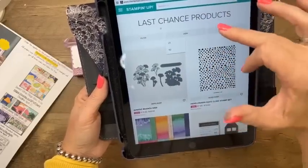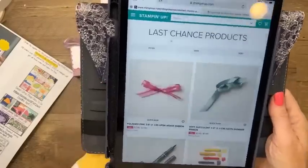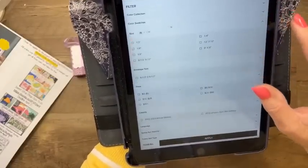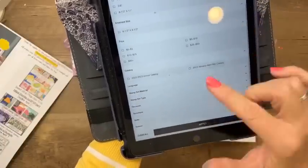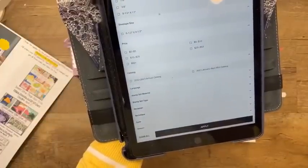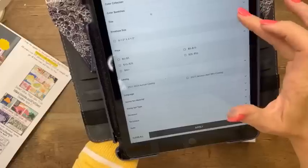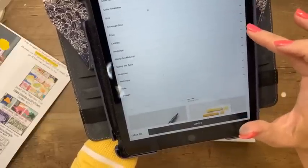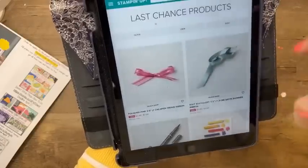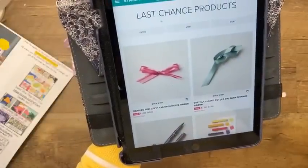You can view sort, newest, oldest. You could do prices, low to high. On my computer, when I filter, I don't know if it's on here on the iPad, but it'll also tell you what's low inventory. Maybe that's just on the desktop view, which is really helpful because then you can see what's about to leave, what's about to sell out. Anyway, that's where it all is, okay?